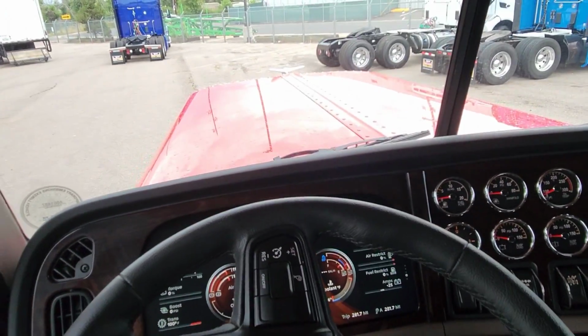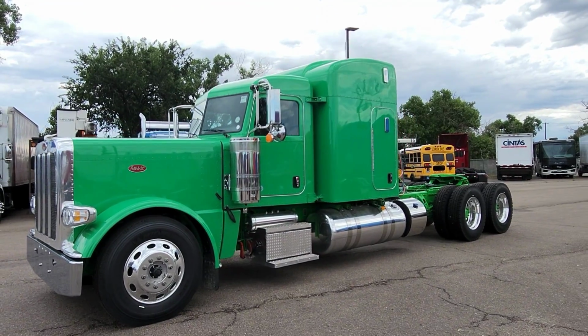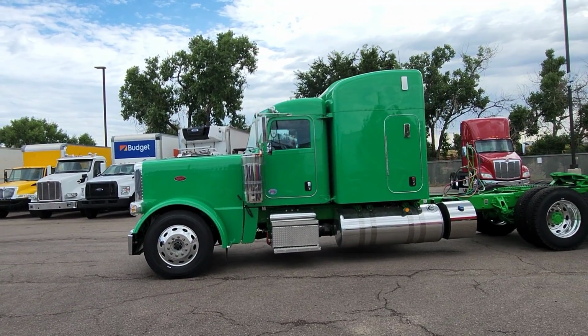Okay, so I'm going to move along to the next one. Here's truck number 2. This is a Fallout. Unfortunately, the gentleman who was purchasing this truck had an unfortunate health incident and was unable to take it.